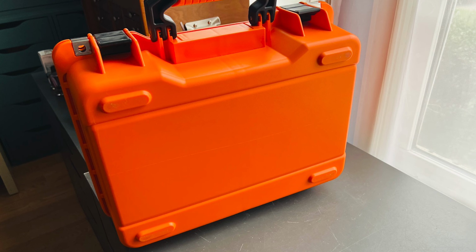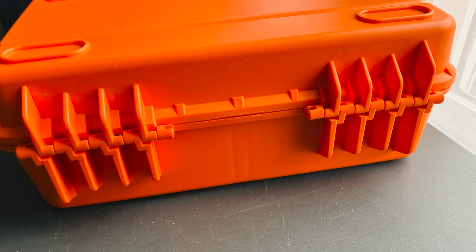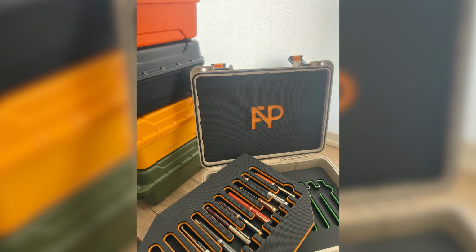In centimeters, this case is 40 by 35 by 17. It is made from very hard and durable plastic. It's really a professional level quality piece. It is very rugged. To begin with, these are a very limited production. There are currently only 5 of these units available. They are available in a few different colors. There is orange, black, yellow, green, and cream.